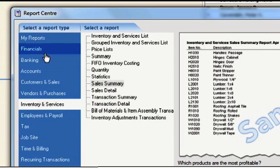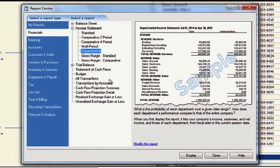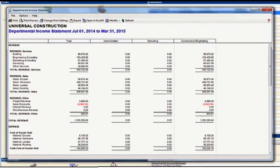And while we're in reporting, there's another thing that I'd like to show you. You have the ability in Simply Accounting to be able to set up your business to track your transactions via departments. What I mean by that is if you wanted to sell some of your items via online, you could set up an online department. And if you want to track what happens through, say, a tangible bricks and mortar store, you can call that retail. So if I go down to the income statement under the financials tab, I can go down to a departmental report.